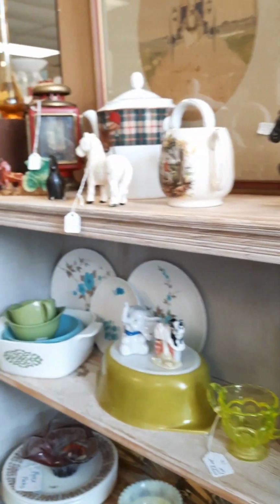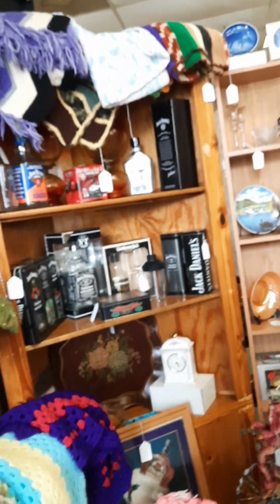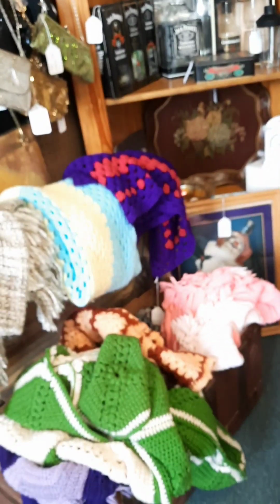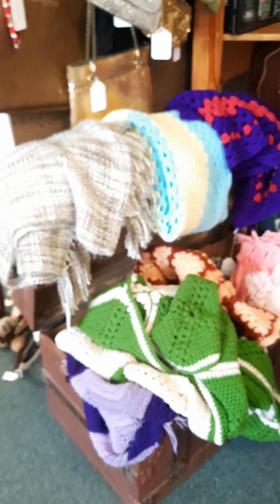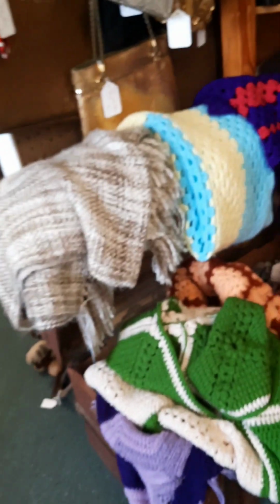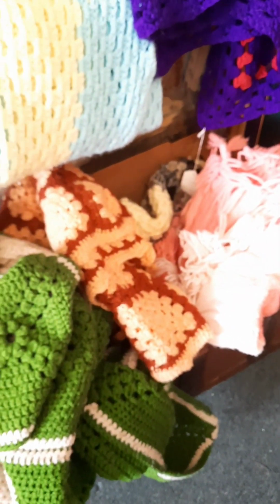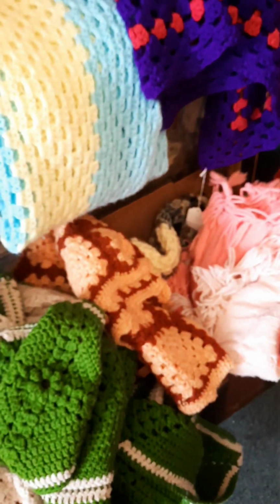All right, here we go across the wall, the aisle. Look at the different Afghans. I know that people are collecting Afghans now. Certain colors, and I know granny squares. I don't see any granny squares right. Oh, wait a minute, there's one. There's one granny square, it's a rather muted tone.